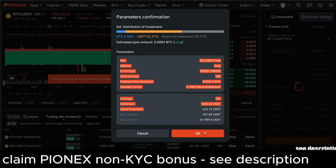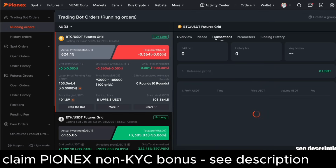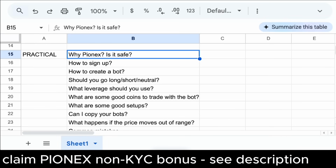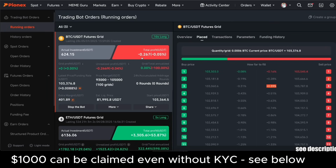So this is the summary. See, now it's live. You can click on detail here, and you can see all the different transactions that it's going to do. If the price moves down here, it's going to buy. Then if it moves up, it's going to sell and take profit. And yeah, this is a very simple demonstration of how to set up your first bot. Now it will start trading, and let's see how it goes.